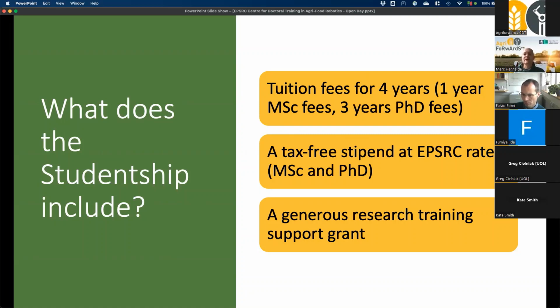They are tax-free, so they have just been lifted in response to the increase in inflation. So at the 2023 rate, it's just shy of 18,000 a year that every student gets tax-free, and also covers basically, you know, we are in the UK, so health provision, NHS, etc., is of course covered and doesn't have to be paid extra for this. And you have access to a generous research and training support grant, which allows you to buy equipment yourself in collaboration with your supervisor, to attend conferences, to go out and book onto additional training.